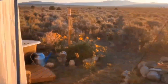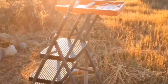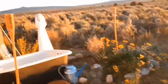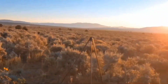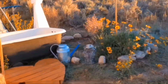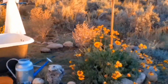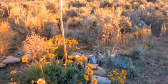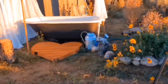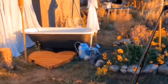And then I got another pole over here that I'm working on, trying to get in the ground, so I can bring another string across here and have more curtains or clothesline. So that's my little bathtub area. And I am gonna do a video at one point from start to finish of my bathtub garden.